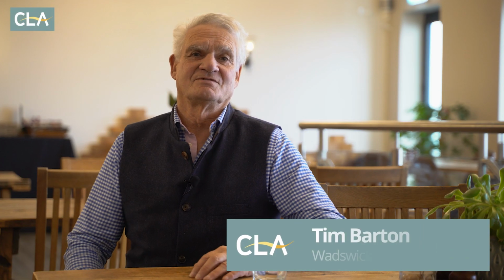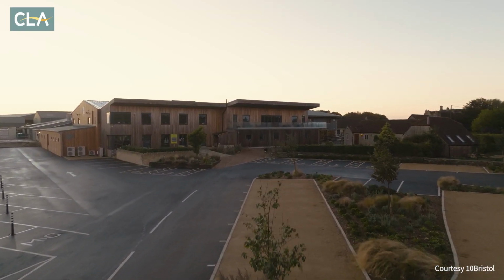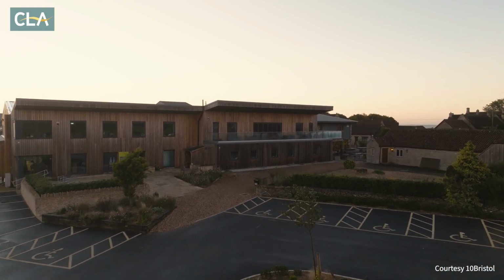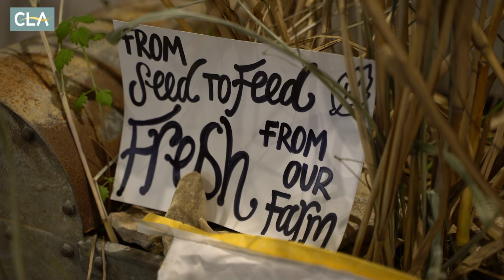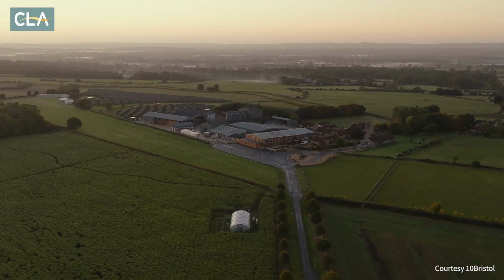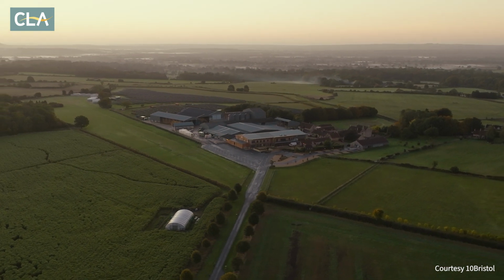Hi, I'm Tim Barton and we're based here at Wadswick, which is between Bath and Chippenham in Wiltshire. And we have a farm here which is diversified in lots of ways over the years, grown energy crops and produced electricity now. My father moved here in 1968 from Cirencester, where he bought 411 acres here. When I finished agricultural college, I came back and we started diversifying.